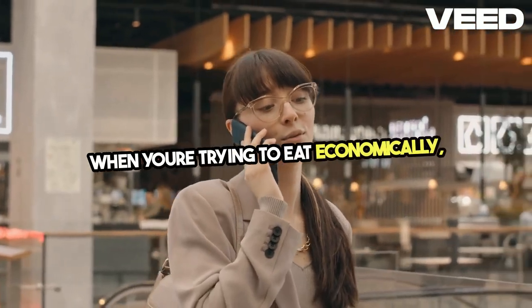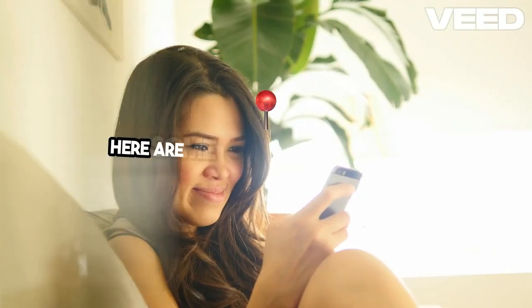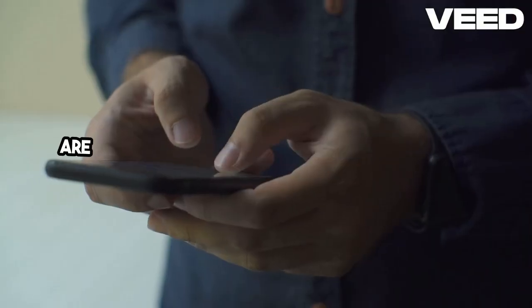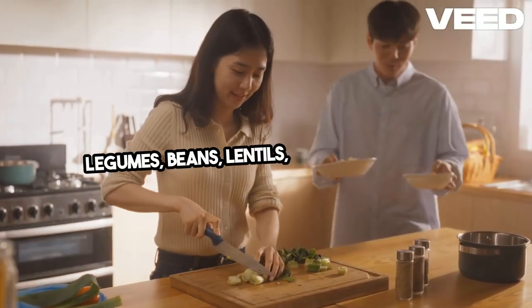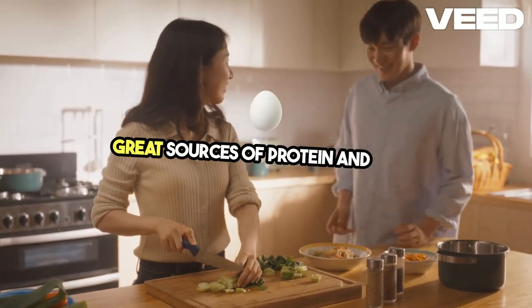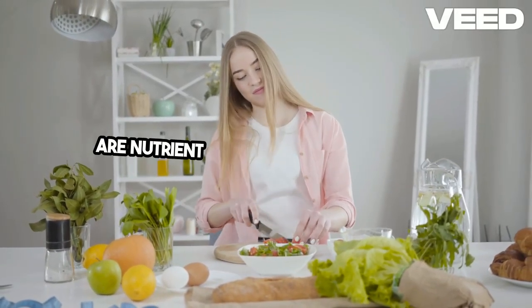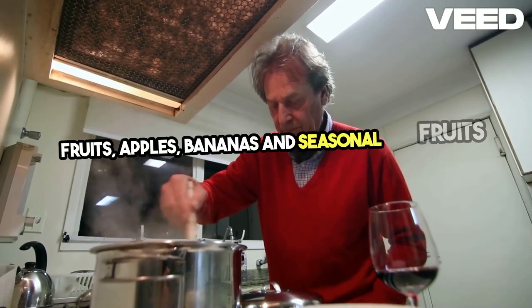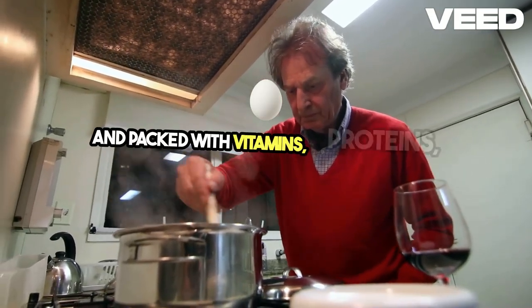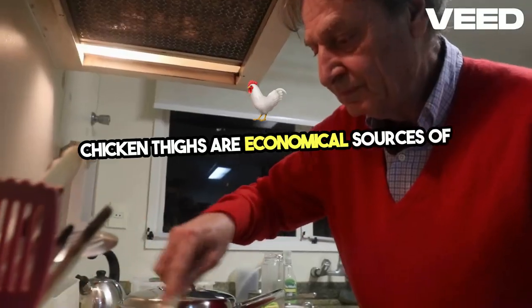When you're trying to eat economically, it's important to choose foods that are both affordable and nutrient-dense. Here are some examples. Whole grains: brown rice, oats, and whole wheat pasta are inexpensive and provide essential nutrients. Legumes: beans, lentils, and chickpeas are great sources of protein and fiber. Vegetables: carrots, potatoes, and leafy greens are nutrient-dense and budget-friendly. Fruits: apples, bananas, and seasonal fruits are affordable and packed with vitamins. Proteins: eggs, canned tuna, and chicken thighs are economical sources of protein.